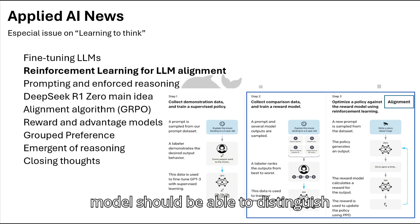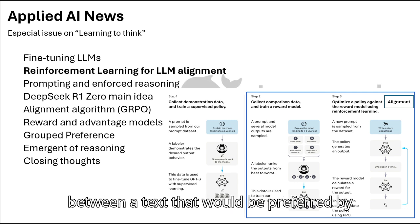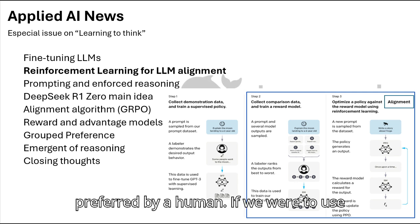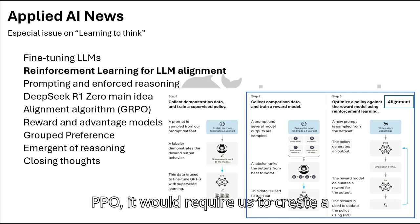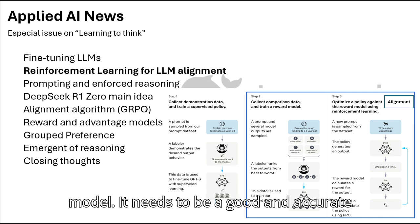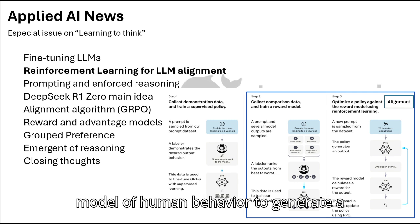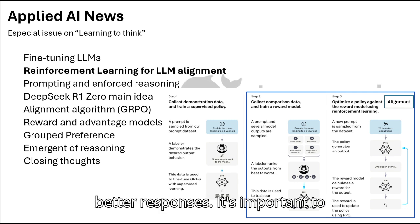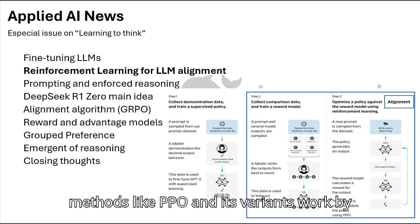Intuitively, the preference model should be able to distinguish between a text that would be preferred by a human and the one that would not be preferred by a human. If we were to use PPO, it would require us to create a very good, accurate human preference model. It needs to be a good and accurate model of human behavior to generate a score that guides our LLM to output better responses.